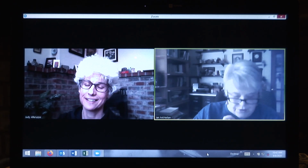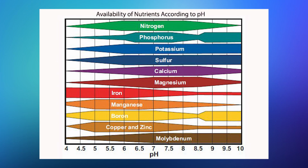Right. What you want to do too is know how much nitrogen, potassium, phosphorus you have. Right. You can do pH tests and know what the pH of your soil is. Lawns grow at 6 or 7.